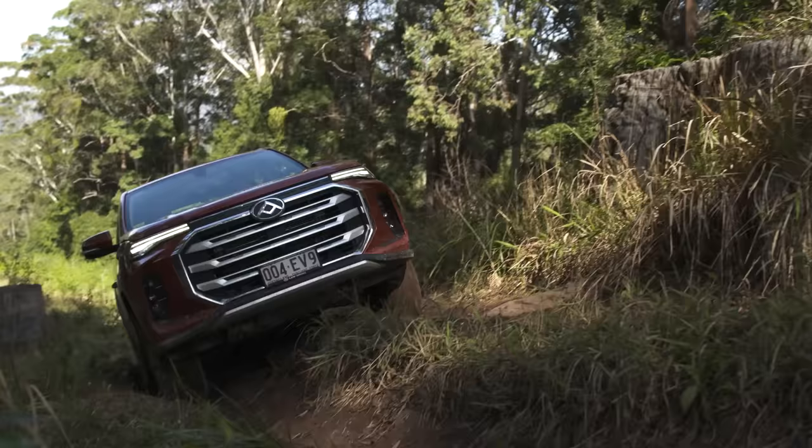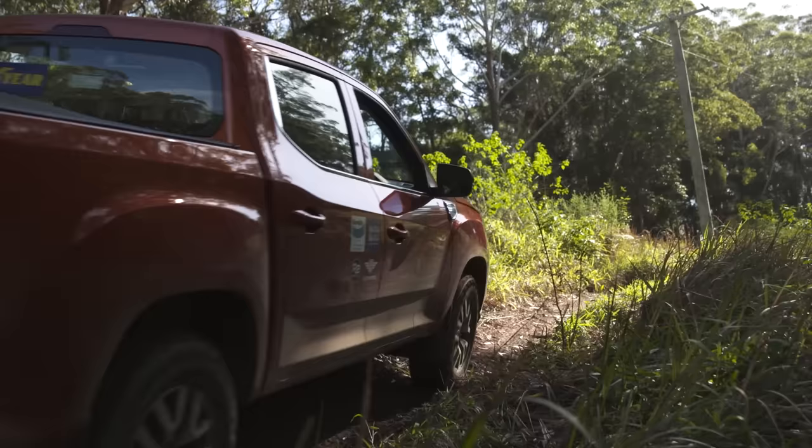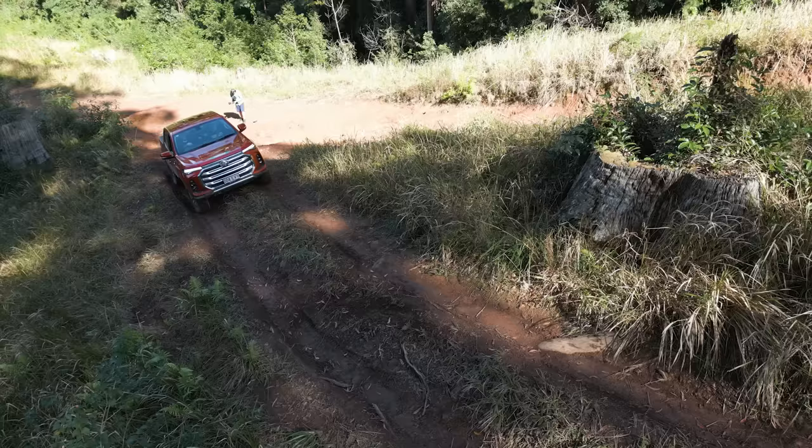If you're thinking, well, a locker isn't that expensive, surely I'll just buy one aftermarket for my LDV vehicle, well, you're going to be in a little bit of a world of hurt because you can't actually get an aftermarket locker for an LDV. That being said, for the price point of an LDV, this is still impressive and doing better than we initially thought.